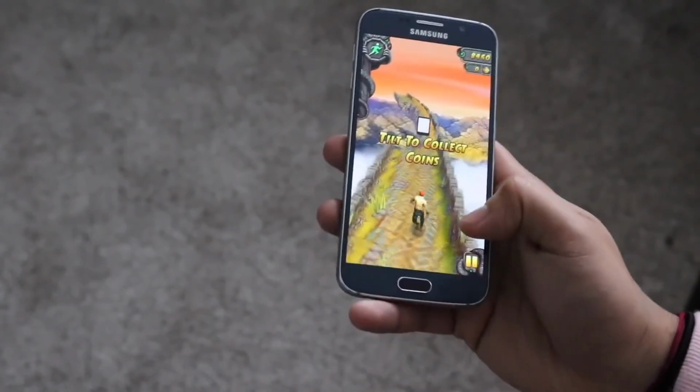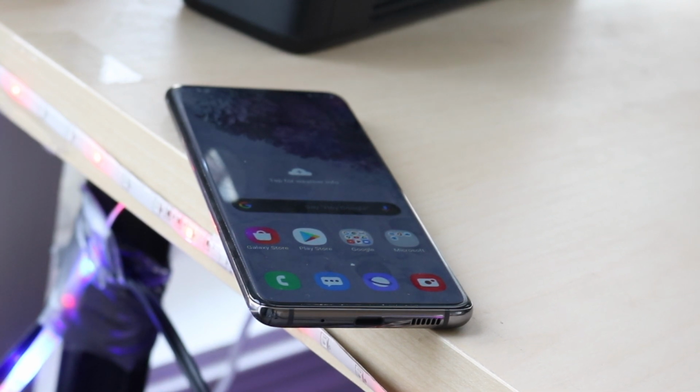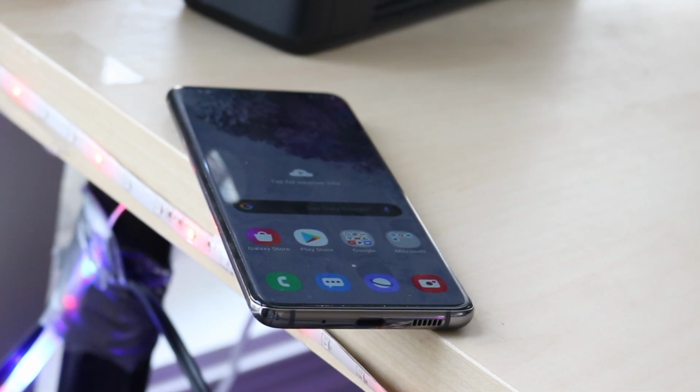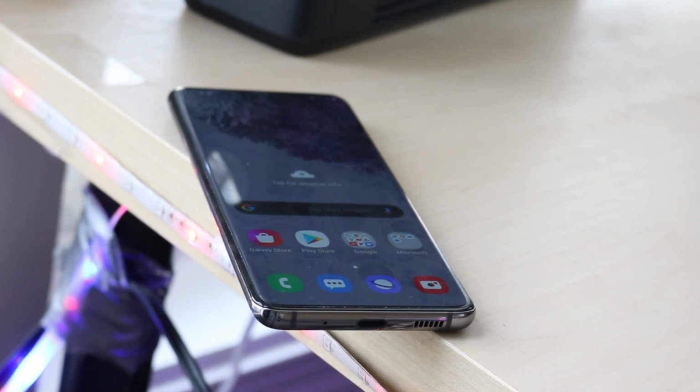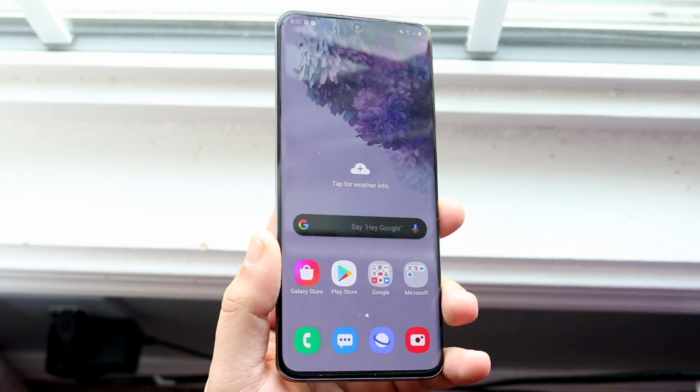But when you look at something like the Galaxy S20, it has that 6.2-inch Dynamic AMOLED display. That is a 1440p panel as well, but it's a much, much better panel. I mean, first of all, just looking at it, we have way less bezel on it, so you have way less chin, way less forehead. It just makes this thing look so much better.